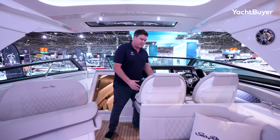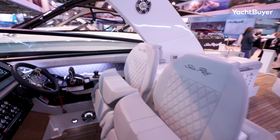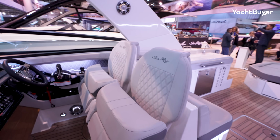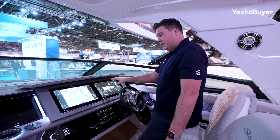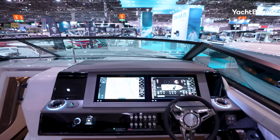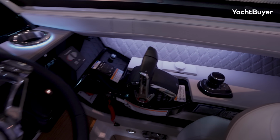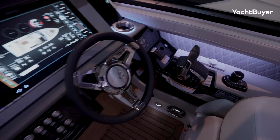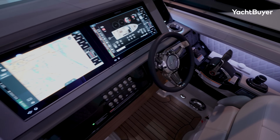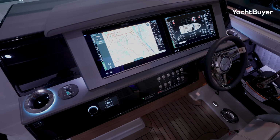Into the helm, a couple of really nice, comfortable helm seats. All digital switching here, so I can control everything on board through the MFD here. Obviously, you've got another one here for navigation, radar, if you've got that sort of stuff. Twin engines, so twin throttles, and also joystick maneuverability with the skyhook system and all that lovely stuff that Mercury are so good at. But there is more deck space to enjoy up front.